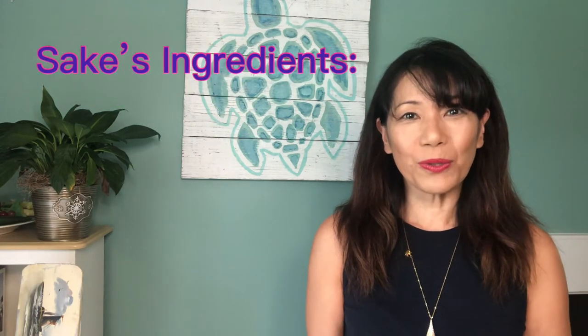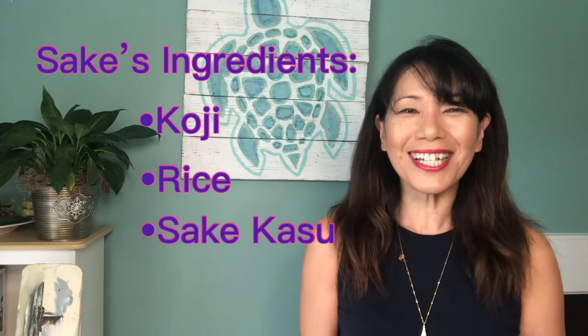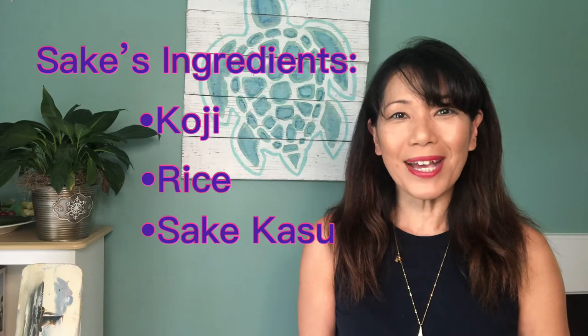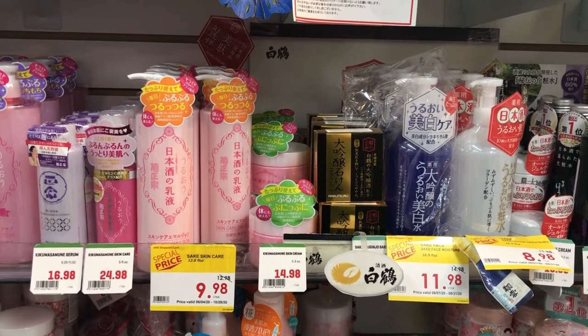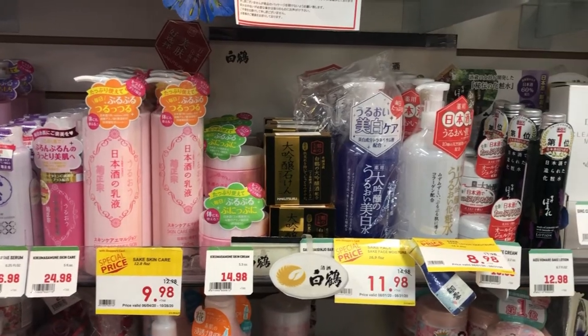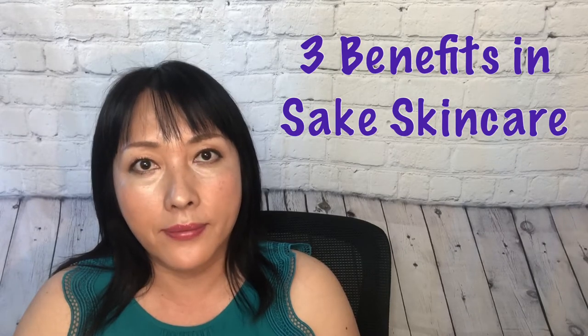Did you know sake is actually good for your skin? The ingredients of sake, such as koji, rice, and sake kasu, not only make sake tasty, but also help make our skin smooth and clean. There are a lot of sake skincare products available on the market. You might wonder why use sake in beauty products. Well, Japanese studies show that there are three main benefits in sake skincare.